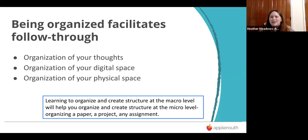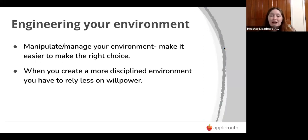These are roadblocks that we don't need to have, right? We can save ourselves from these. So learning to organize and create these structures on a larger macro level will help us at the micro level, right? When we're actually doing the homework, right? Because we felt prepared for it at the end of the night. So again, engineer your environment, right? Make it easier for you to make the right choice.